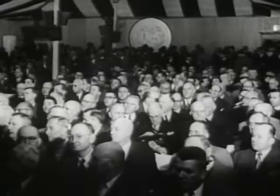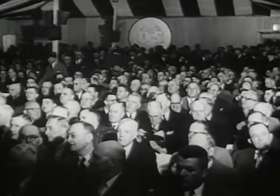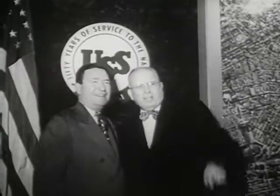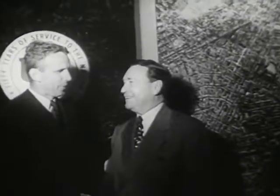The beginning of actual construction was marked by groundbreaking ceremonies on March 1, 1951. United States Steel was given an official welcome to the community by the state of Pennsylvania, as well as by the neighboring state of New Jersey.